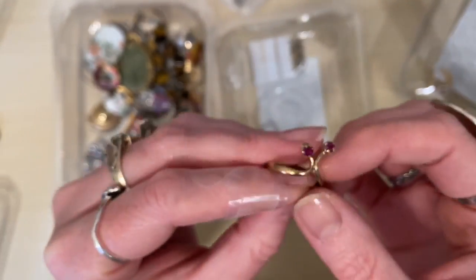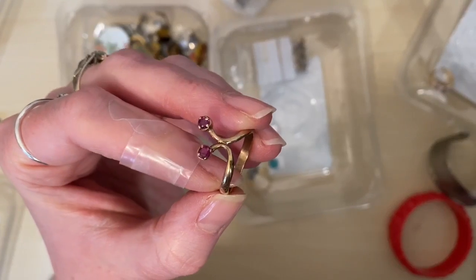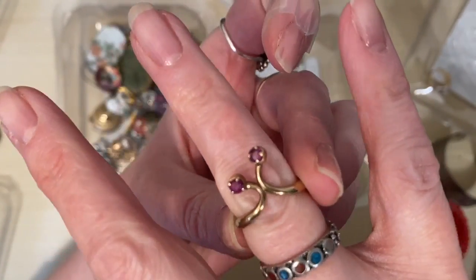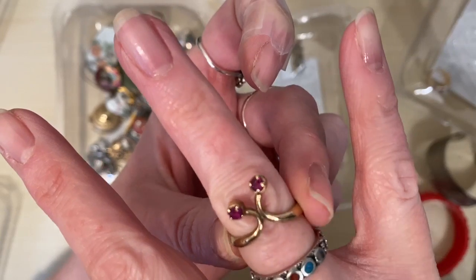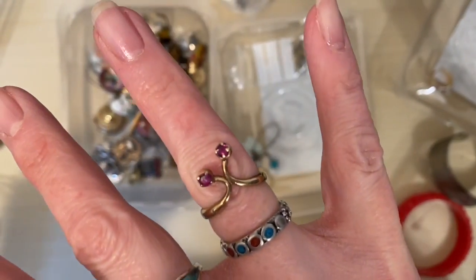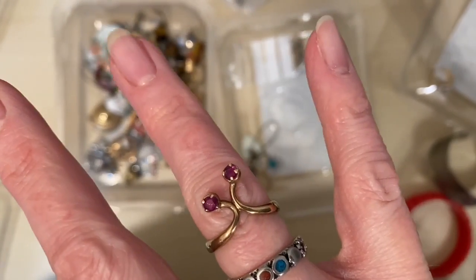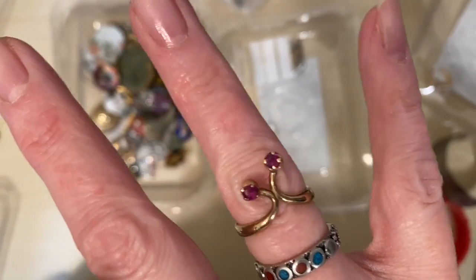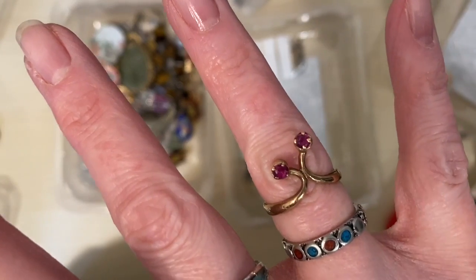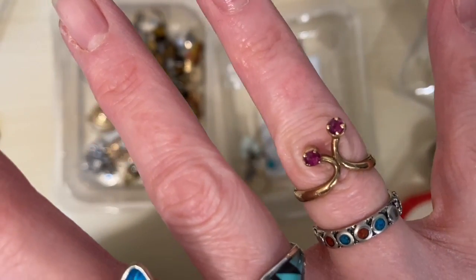Excuse my plaster, by the way, I cut myself on something. Now this, I think, and I hope, is the find of the day. It has no markings on it, but I would be willing to bet that it was 9 carat gold. What do you think? I've tested the stones on the Presidium and it's coming up in the spinel range, slightly into the topaz range. So I'm guessing that it's a pink spinel.